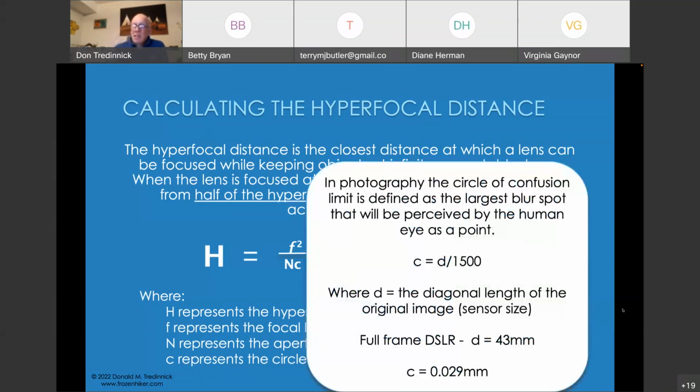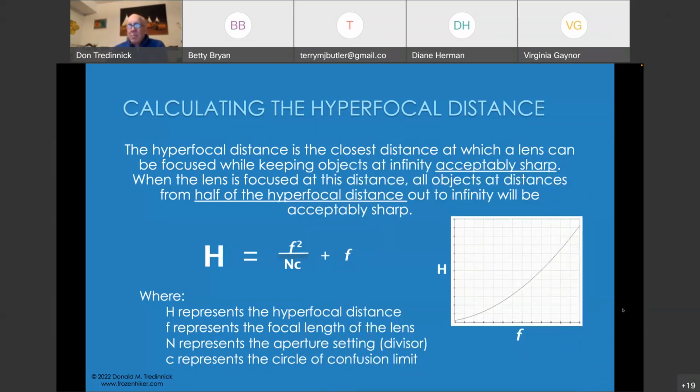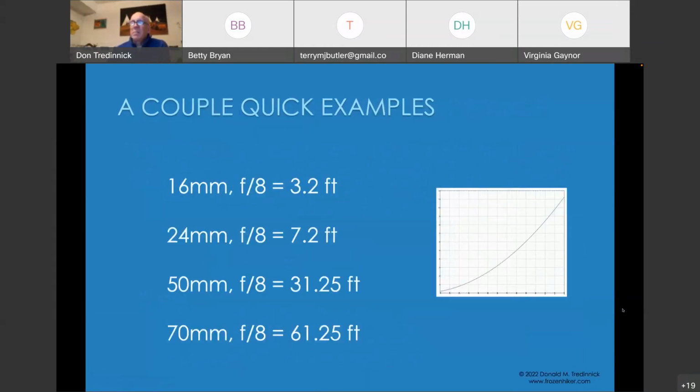There's something else that's referred to as the circle of confusion limit. That is actually a fixed value that's based on your sensor size. It's defined as the largest blur spot that's going to be perceived by the human eye as a point. It doesn't change regardless of what lens you have or what the scene is. That number is always the same, so that doesn't affect your distance at all. So it's really understanding the importance of your aperture and the focal length of the lens to know where to find the spot.